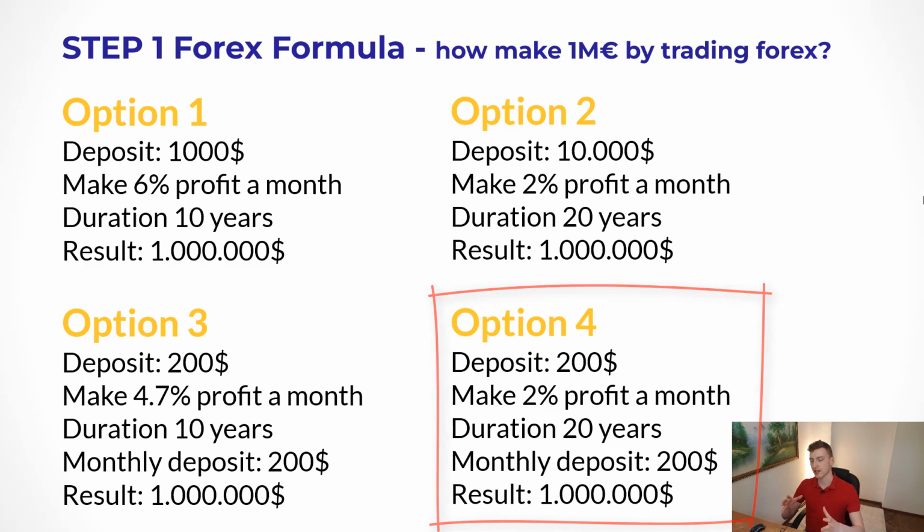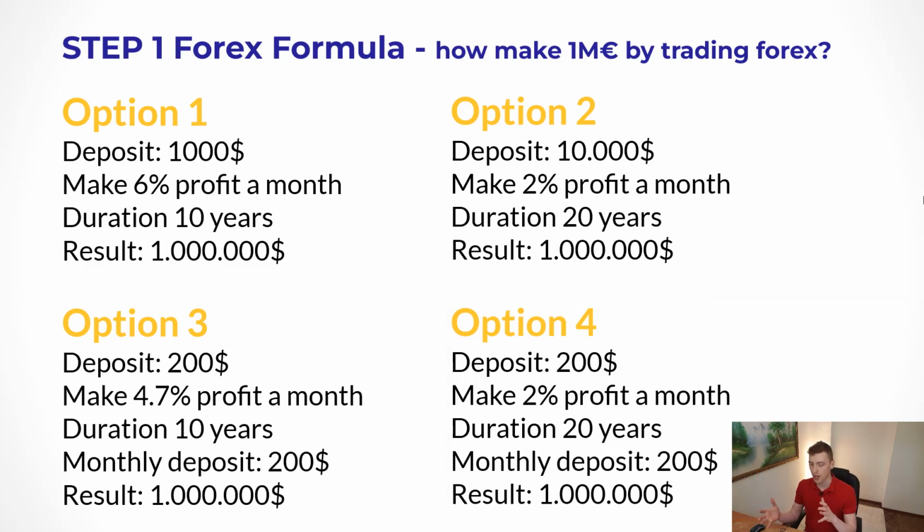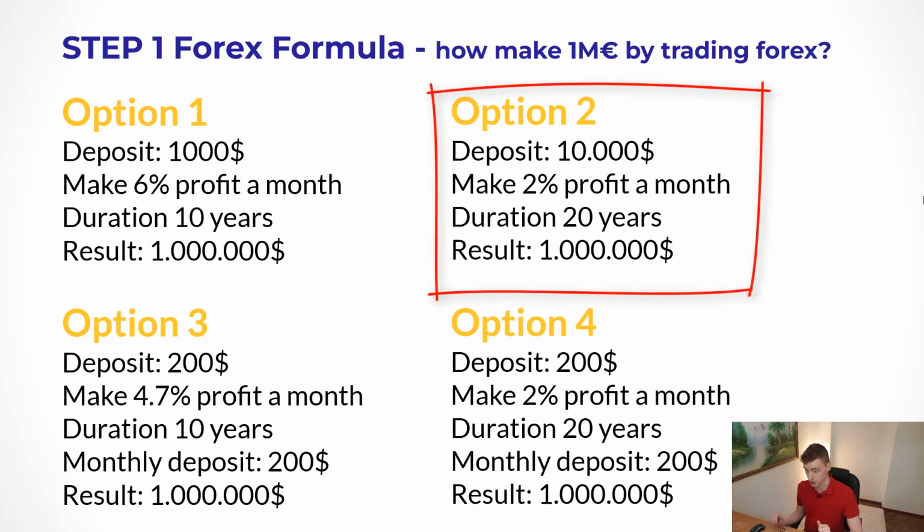So you have to decide, guys, right now, which is your preference. Do you want to make 1 million in 10 years or in 20 years? That also depends on your risk profile. For example, if you're a very conservative trader and you have lots of money, like you could start with 10,000 right away, you might choose option 2. You start with 10,000, your risk profile is not so huge, so 2% a month is conservative, you take 20 years, no additional deposits, that's it.